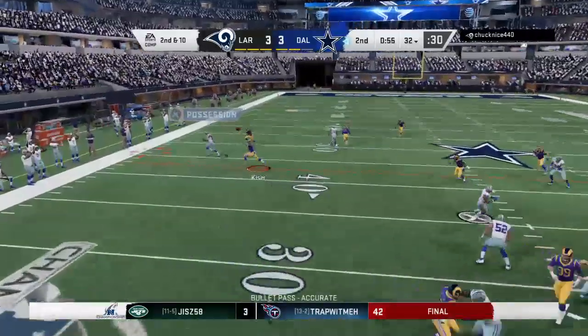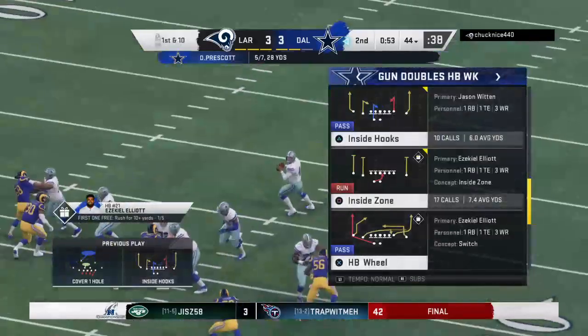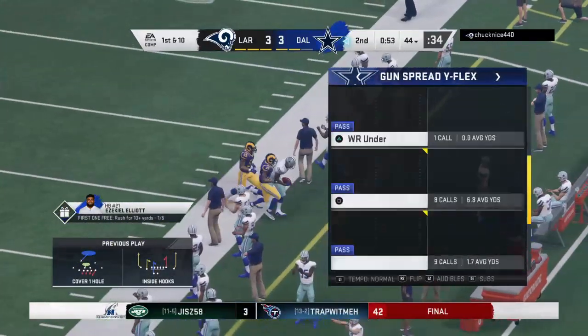They'll try to throw now. Prescott. He's got a man, complete. It's Amari Cooper, and he goes out of bounds just shy of the 45. 12 yards there and a first down.